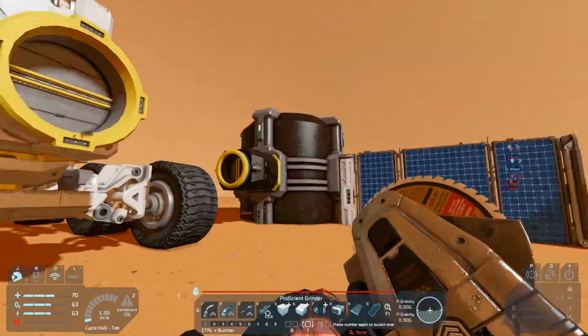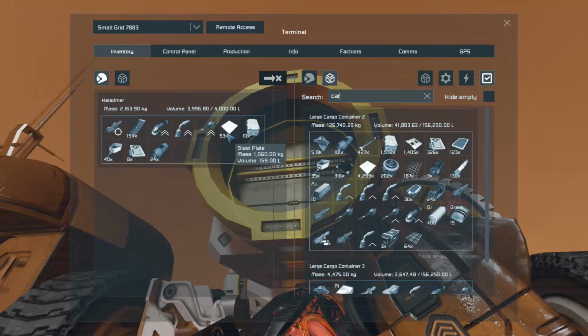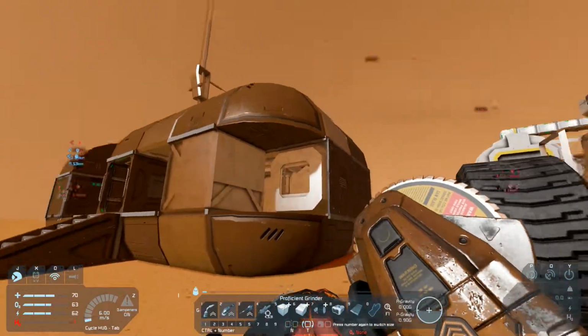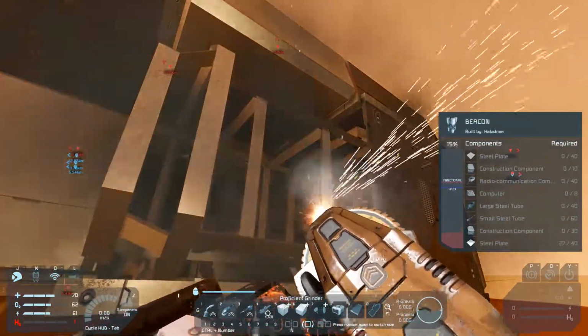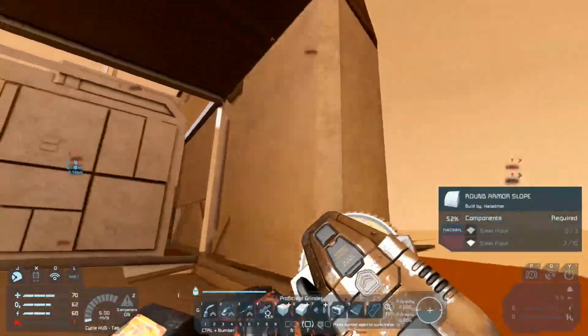Beacons are lots of good parts. There we go. Get the antenna in there, so we'll actually be able to put an antenna on this thing if we really wanted to. Which I am probably not going to do anytime in the near future. But we have the option if we need it.